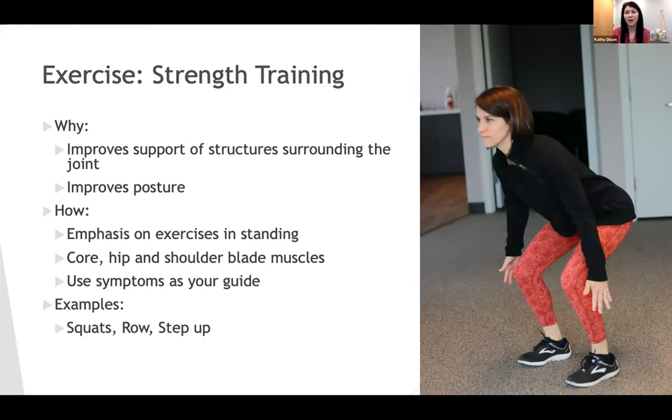When you do strength training, you want to emphasize your exercise in standing positions. A lot of times in the clinic, I might have somebody start in a lying position so that they can focus in on different muscle groups, but strength training really begins when we put that into a standing full body movement with or without weights. You want to focus on the muscles of the core: your abdominal area, your hips, specifically your side hips and your glutes, and your shoulder blade muscles, because they pull your shoulders back, open your chest, and help your spine stay tall.